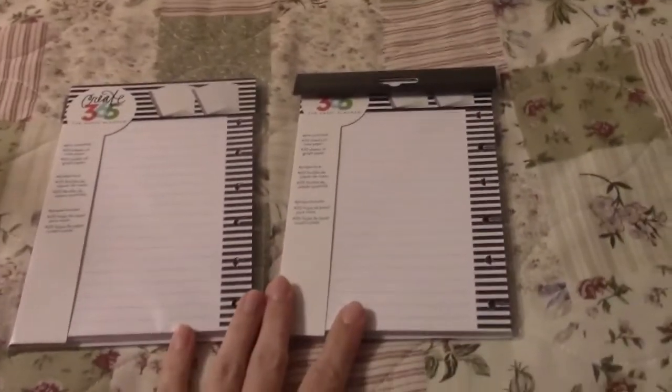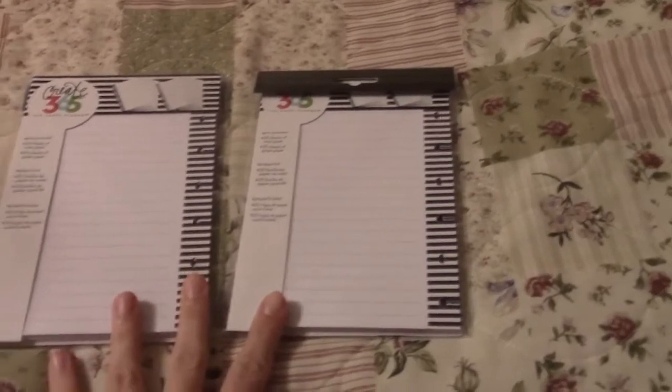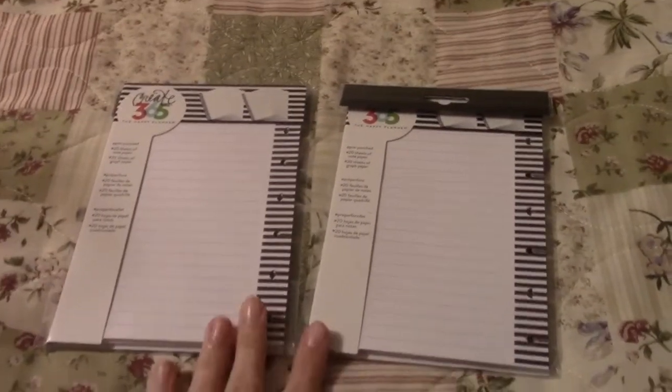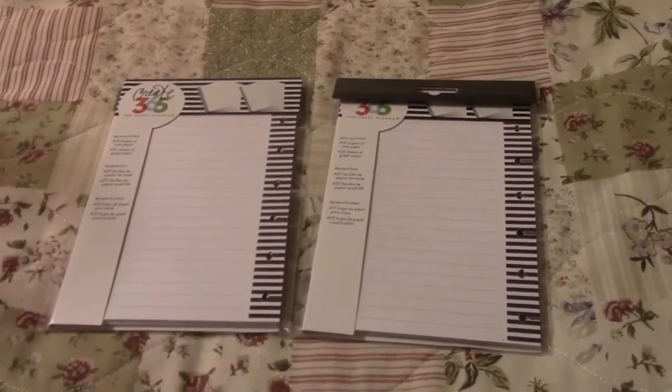All right, so I am working on a mini happy planner I've been playing with, so I needed some more stuff for it. So I needed more filler paper. It's a chunky mini happy planner, and I've been playing in it for a while, and I have like 5 sheets of blank filler paper left. So I was so glad that I found some more filler paper. So I got 2 packages of that.